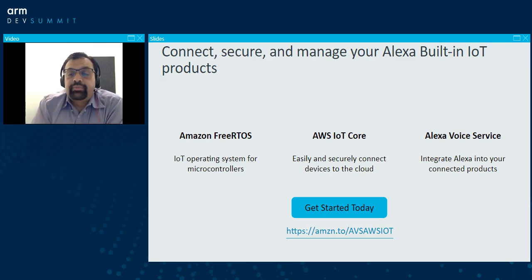In short, the solution that's offered by Alexa is just an application on your device. And AWS integration for AWS IoT Core makes it really, really easy to get that application running on your device. You can do it yourself. You can start with one of our dev kits, or you can work with one of our partners such as Qualcomm and NXP, and there are more coming.